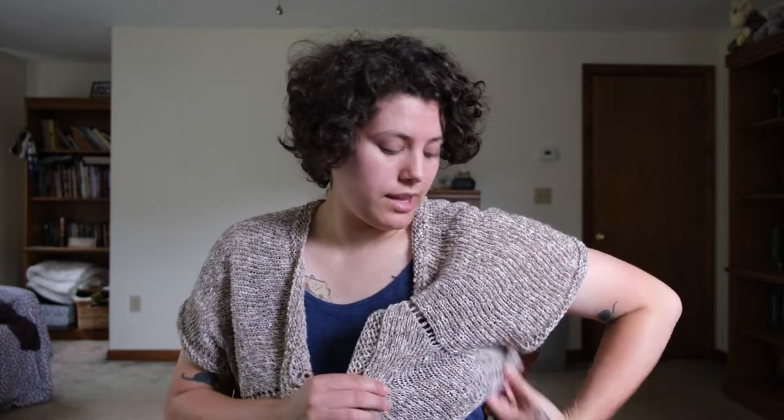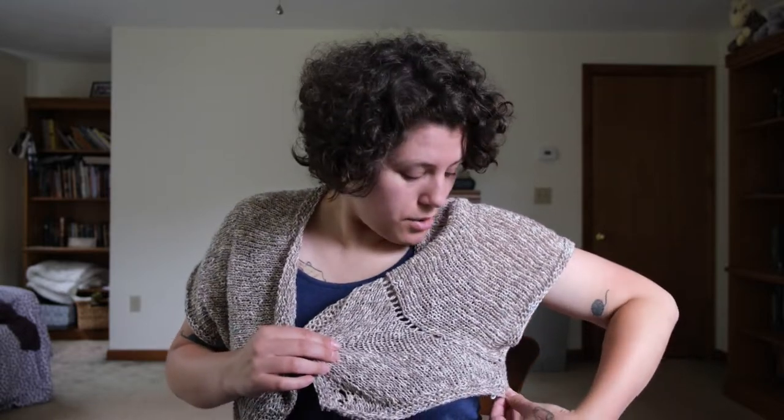I also would like to add a little bit more length underneath the arm opening. There's only, I think, 4 rows of stockinette and then 6 rows of garter. And I did the same thing for the actual sleeves themselves. I only knit out 4 rows of stockinette and 6 rows of garter, and then bound off. And I changed that to 6 rows of stockinette and 8 rows of garter to give it a little bit more length. I think that looked a lot nicer, and it felt a little bit more comfortable on me.